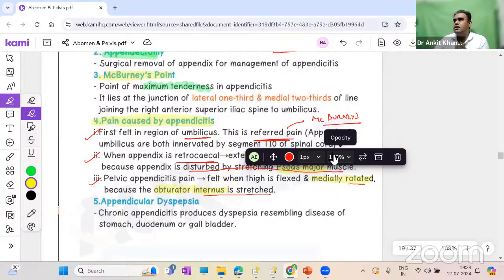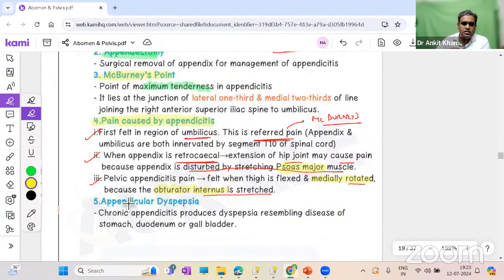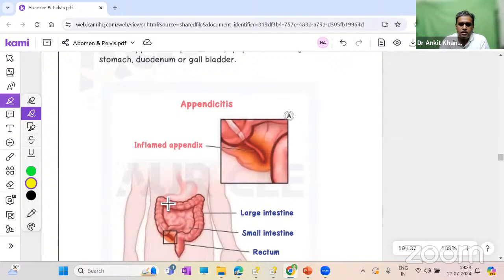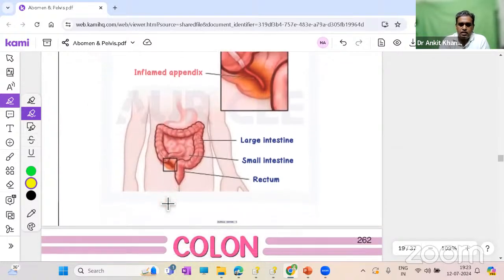Okay, though obviously you have to go for ultrasonography and other radiological investigations nowadays to exactly see where the organ is, what is happening. Okay, then there can be things like appendicular dyspepsia. Okay, when in the appendix, like Meckel's diverticulum, you have some mucosa of the gastric part, like that. Okay, here is showing us the inflamed appendix.